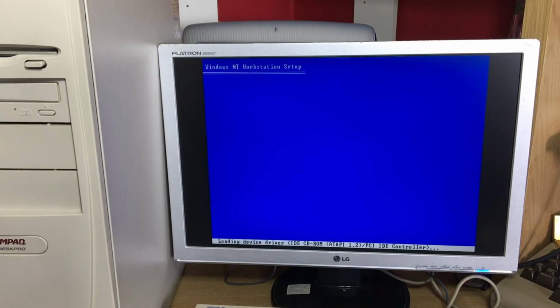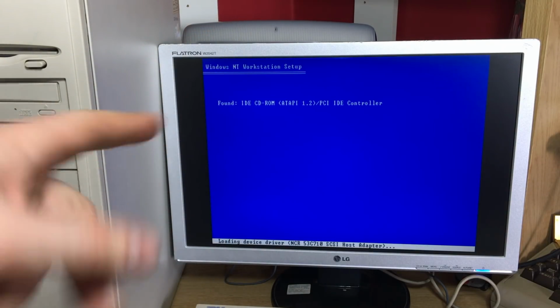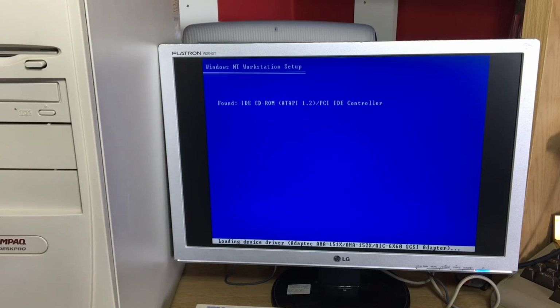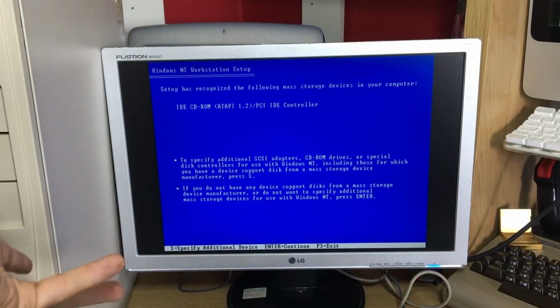Let us see it do its magic. Yep, loading device driver for IDE CD-ROM. So it's found the CD-ROM and it's installing the driver for it. Good sign. Jesus, it must have sat there for about 30 seconds doing nothing. I thought, oh, sugar, it's gone. But no, it's continued. It's a good sign. Right, setup has recognized the following mass storage devices in your computer: CD-ROM. To specify additional adapters, CD-ROM drives, or special disk controllers, press S. If you do not have any device support disks from a mass storage device manufacturer, we don't want to specify. Oh, yeah, just press enter.